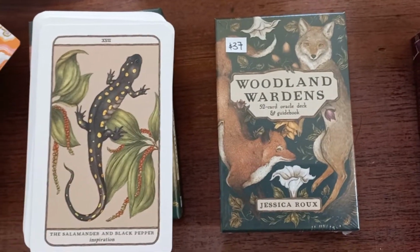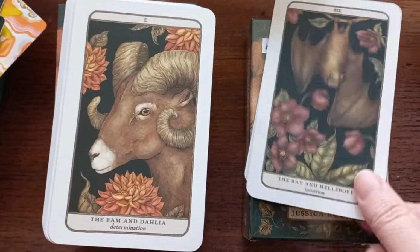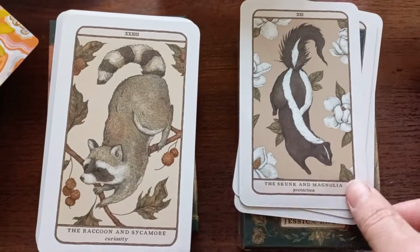So that's new in. Another one that's new in is the Woodland Wardens. I don't need to say anything about this one. It's just gorgeous.